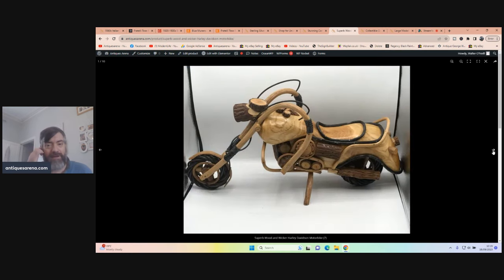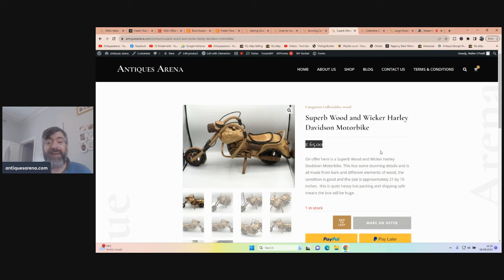Love it. If you like Harley Davidsons, then a 2 foot long wooden Harley Davidson. How fabulous is that? I think I'm asking like 65 quid, but again, I got the make offer button now. So it doesn't matter what I put on something, I can consider the offers as they come in. So it's just fabulous.